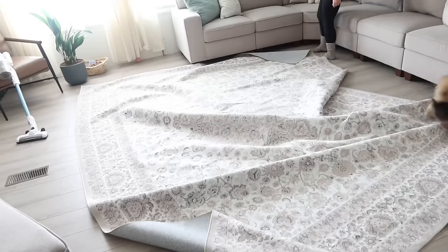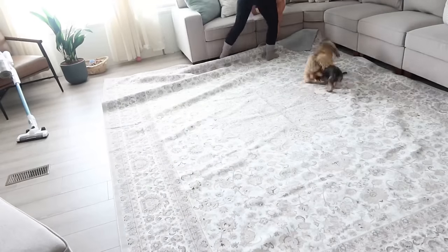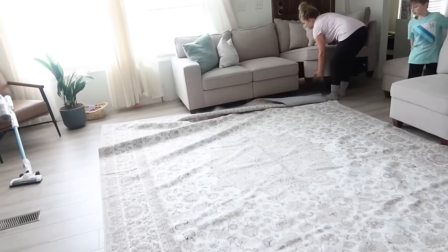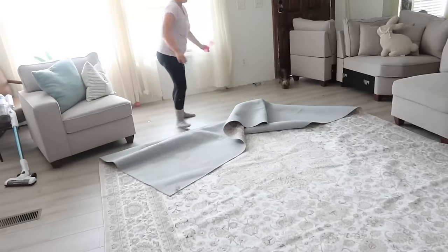I had to disassemble my couch, which is really easy as well. It's just a little bit of extra work, but I had to end up doing that so I could get the rug spread all the way out. This rug is humongous. I don't remember the size dimensions of it, but I will have it linked down below for you guys if y'all are interested.